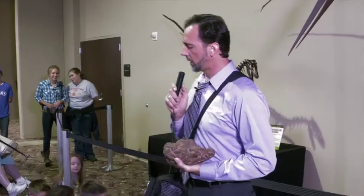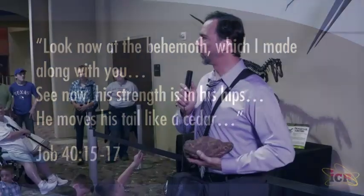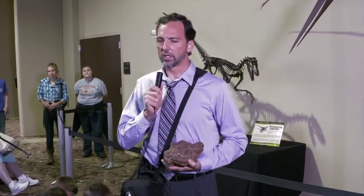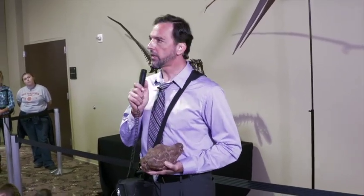Now, in the Bible, we have this interesting book. It's one of the oldest books in the Bible. It's called the book of Job. In chapter 40 of Job, it says, behold now Behemoth, which I made along with you on day 6. Look at the behemoth. His bones are like bronze bars. His ribs are like bars of bronze, and his bones are just huge. And his strength is in his hips. And his tail is like a cedar tree. And when the river rages, it doesn't bother him at all. He just stands there and takes it. And he sits by the lotus tree, and he eats grass like an ox.